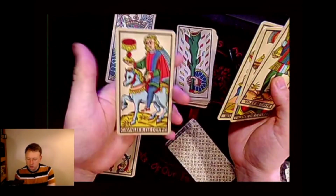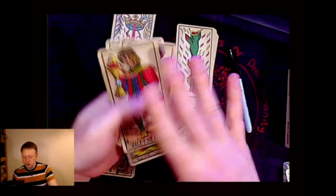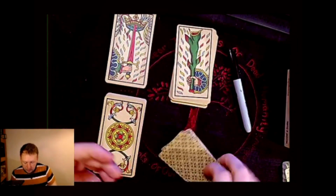And then the Cavalier de Coupe, or the Knight of Cups. Beautiful. Really, really nice. So that is a good unboxing of this tarot deck, the Pablo Robledo deck, called the Tarot de Marsella. His reconstruction or reimagining of the Tarot de Marseille, but in a traditional and authentic style. Love it. I think it's great.